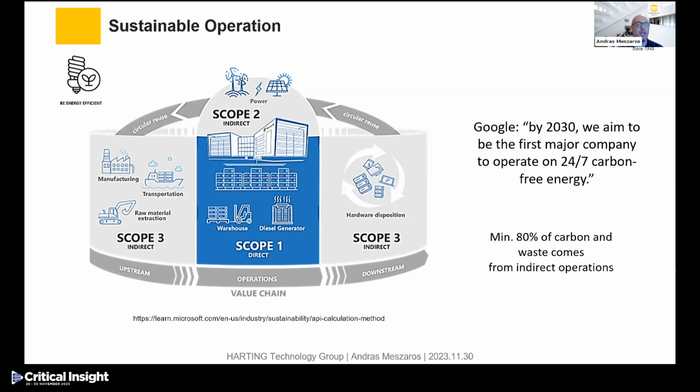This image is coming from Microsoft, and they show what kind of scopes we have. I don't want to go into much detail on these scopes, but we have direct operations and indirect operations when we run a data center. And actually 80% of the carbon emissions come from the indirect. That means a lot of different things: manufacturing devices, transporting things to the data center, getting the raw materials, and at the other end of the value chain, when we want to get rid of our old equipment and scrap or dispose of it, that again heavily contributes to the carbon emissions.